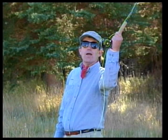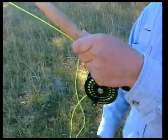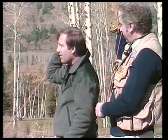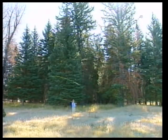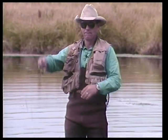Stop at 12. And you'll drift back a lot farther. But if you can say in your mind and place yourself in that clock, 12 o'clock, and stop. One of the biggest problems in fly casting that I've experienced teaching beginners is they don't know when to stop. Now let's watch Dan make a complete cast.